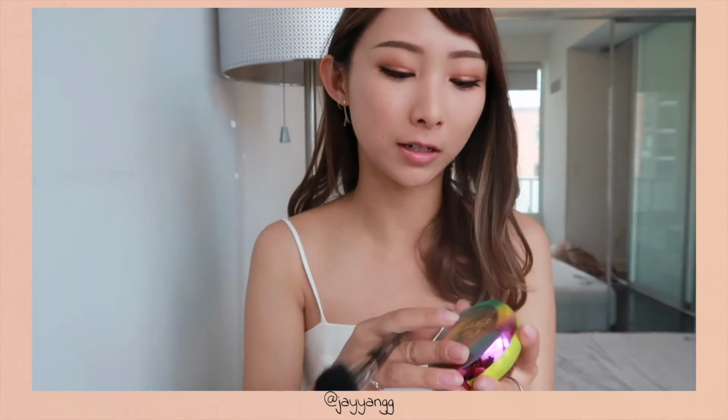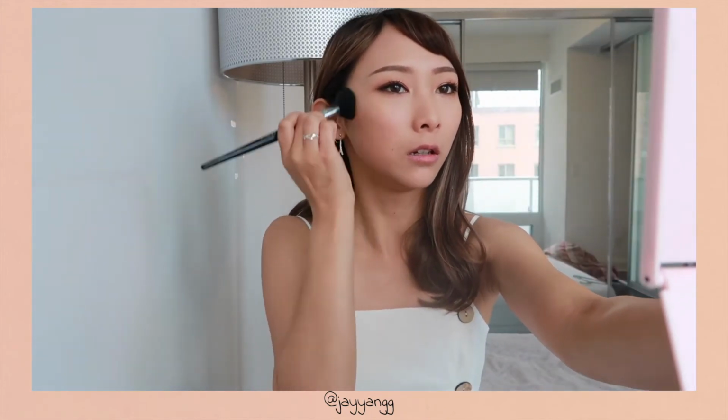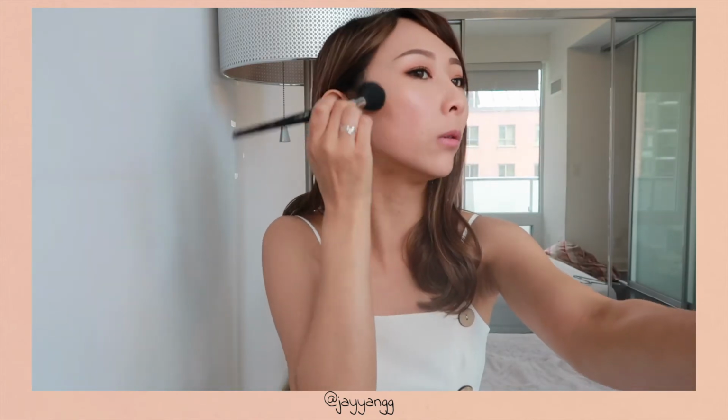I think the only thing left for me is to bronze up and contour a little bit. I'm using a Sephora brush to contour, and I've been using the butter bronzer. I'm a little late to the game, but I do really like this. I'm going to take a little bit and move my mirror really far back so I can see how I want to do this. I think it's really important to zoom out a little to see the overall look.